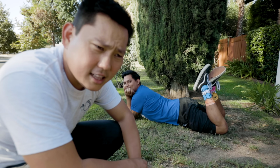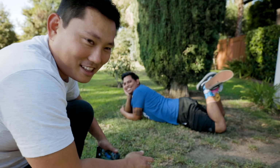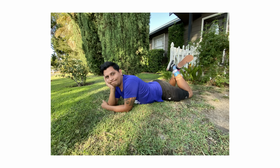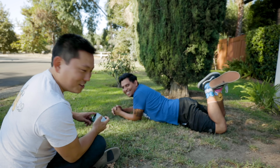All right, so now we're in the shade. Let's try to take a few more shots of Sam over here. I didn't tell him to pose like that, but let's just go with it. The ultra wide lens is like ultra wide. I love it. I don't know how to feel about these photos.